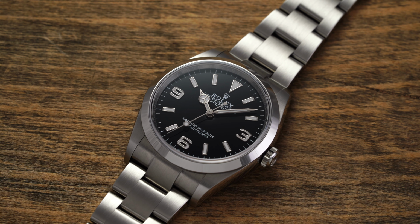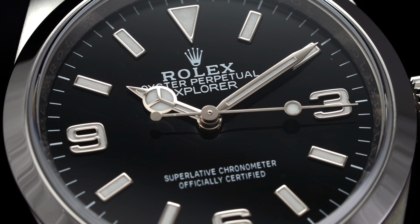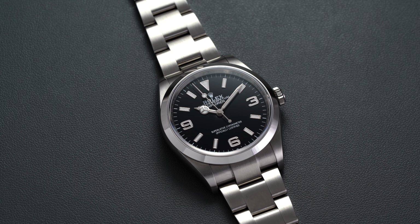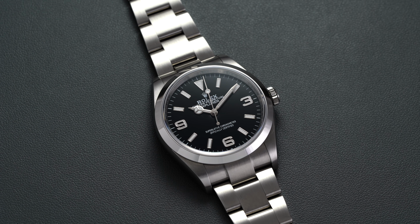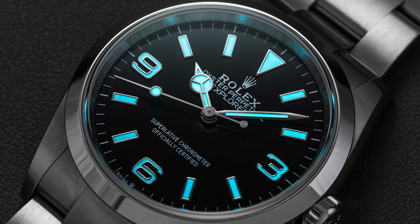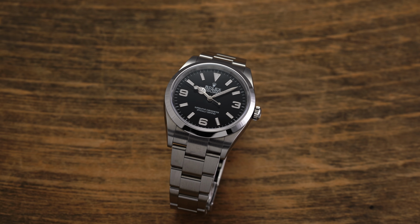36 millimeters for that diameter, 11.5 millimeters in thickness, lug to lug of 43.1 millimeters, getting 100 meters of water resistance with that Oyster case. On the inside is the Rolex 3230 with that extended power reserve now, sapphire crystal, 369 dial configuration, very comfortable bracelet, solid lume, legibility is there, and maybe one of the most versatile watches in the history of watchmaking, honestly.